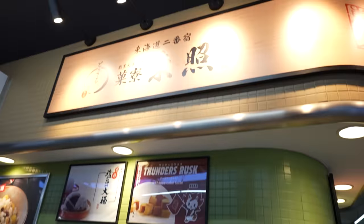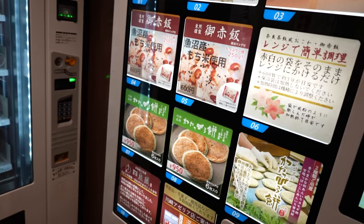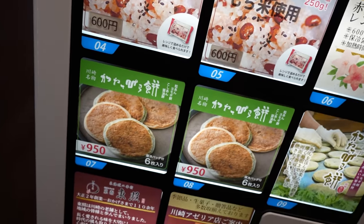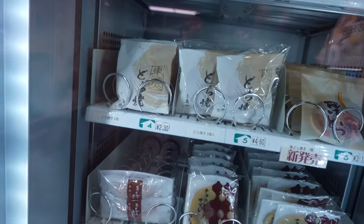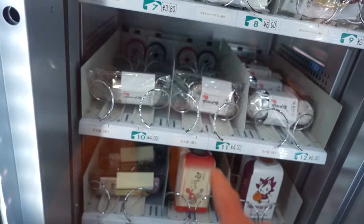Alrighty, off the train, and look at this. We got a vending machine room here that sells, what does it sell? We got some rice dishes here. We've got some anko sweet bean paste kind of cakes. And this machine, teriyaki, like pancake sweets kind of. And they've got, oh, they got the daifuku. Those are really good.